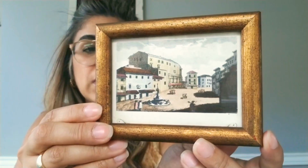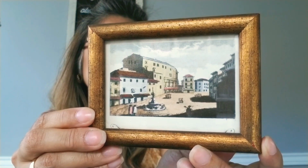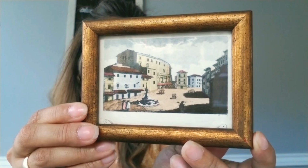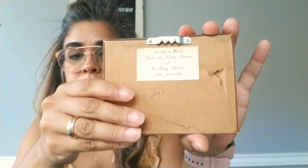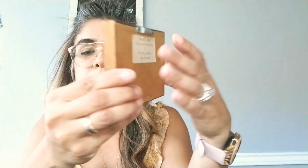So then I ended up spotting these adorable picture frames, and I'm going to try to see if I can hopefully not catch too much glare. These little picture frames are scenes in Italy from the print room of W. King Ambler, and it does have a specific number on the back right there. And I really love these because these have that vintage gold picture frame border on it, and the picture in itself looks vintage.